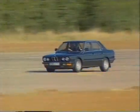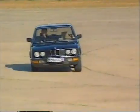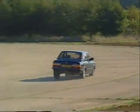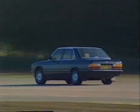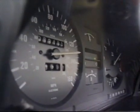To see if the years had taken their toll, we took it to Bruntingthorpe Proving Ground. Now, we wouldn't want you to try this at home since we're on a test track in supervised conditions, but just to give you an impression of how unburstable these old 5 Series are, this 535i, despite having 5 years and 60,000 miles under its belt, is still happily pulling 130 miles an hour in its stride.